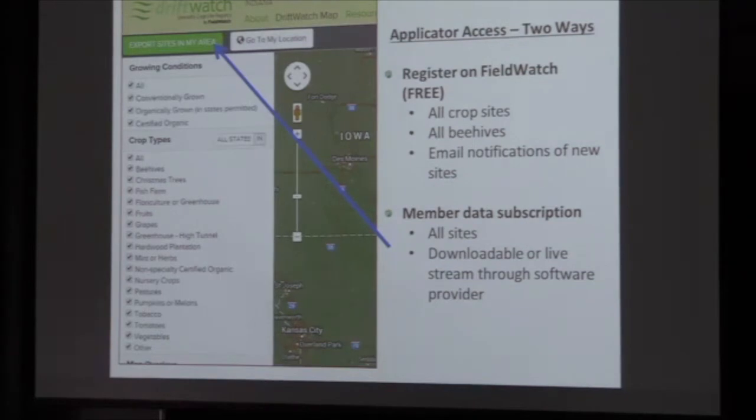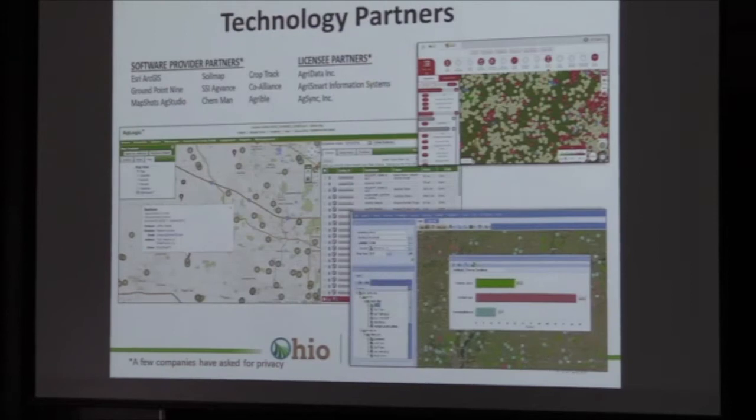Apart from downloading it and manually copying that data, you can also live stream the data. There are certain technology partners and licensees that FieldWatch has agreements with, AgriData, for example, AgSync, some companies that are able to do this live data stream. So you don't need to manually copy data from our system to your system. It automatically shows up in the equipment that you're using to drive your spray equipment, so you can see that live data as you're doing your operation.